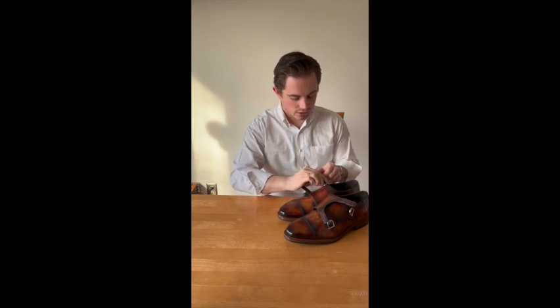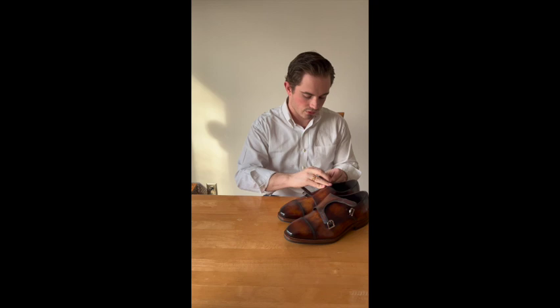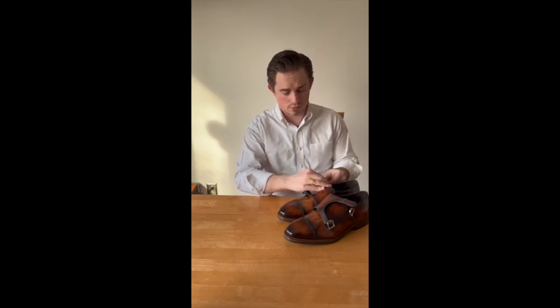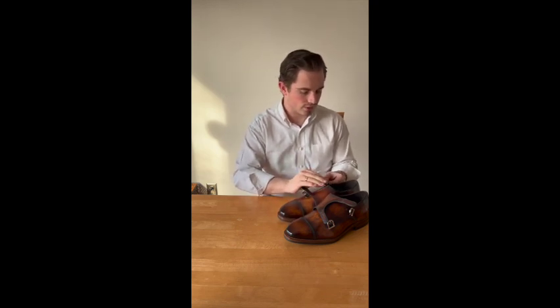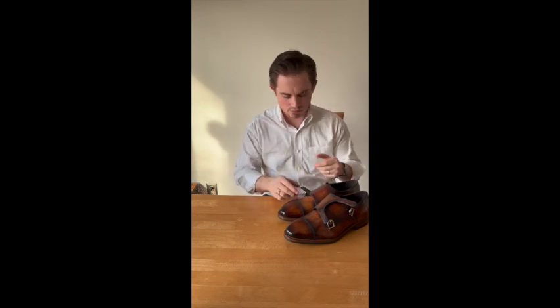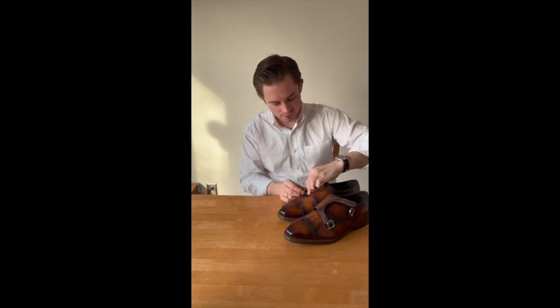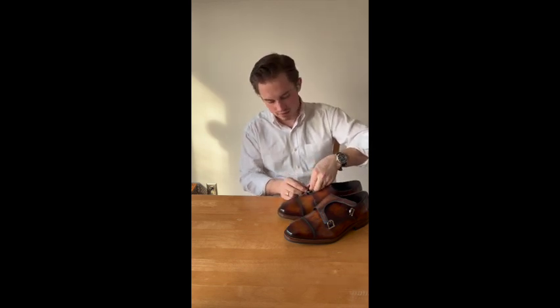I do this to make sure that the shoe is where it needs to be for the shine with the laces, especially once I finish the shine. I don't like to mess around with it too much as far as fussing with putting the laces in the shoes and things like that. So I usually do it at this point. It just makes it a little simpler at the end.